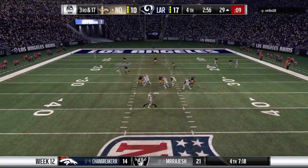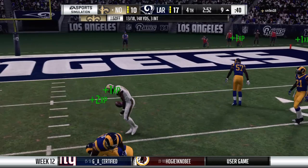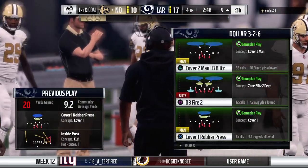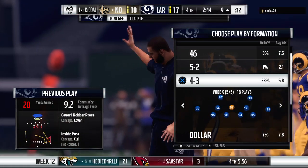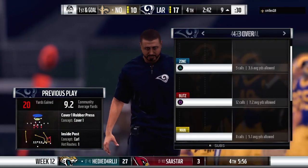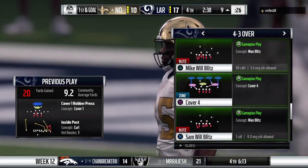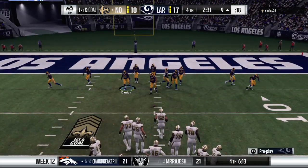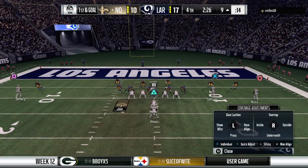Back to throw. Goff. Got a man. It's Ross. Complete. And he carries this one all the way down to the 9. They're able to convert on 3rd down, and that sets up a 1st and goal. And let's see what the defensive coordinator may have up his sleeve here to try to get this final last stand and win this football game.